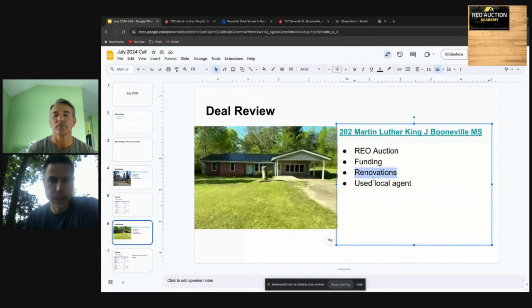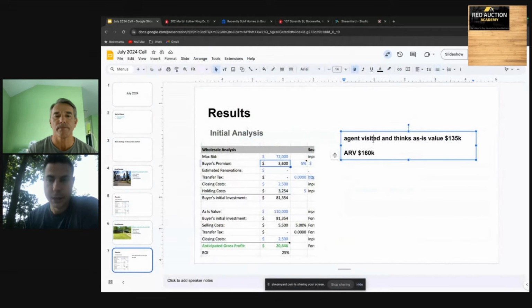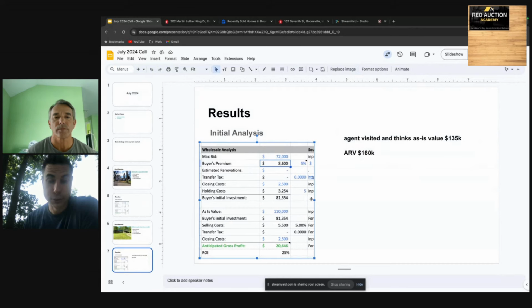And again, we use local agents to verify our comps and our analysis, and get better feedback. The agent actually visited the property and thought that as-is, if you just slap it on the MLS today, it'd be $135,000. And given it's already nicely updated, the top end of that curve, after repair value, I don't know what repairs we'd have to make, is 160, essentially. Those are numbers that made us feel good. I was ultra conservative here. I found a 110 comp that was, again, a mix of updates and slightly dated, but hey, I'd rather be conservative than aggressive in this market. And worst case scenario, this sells for 110. We said max bid of 72.